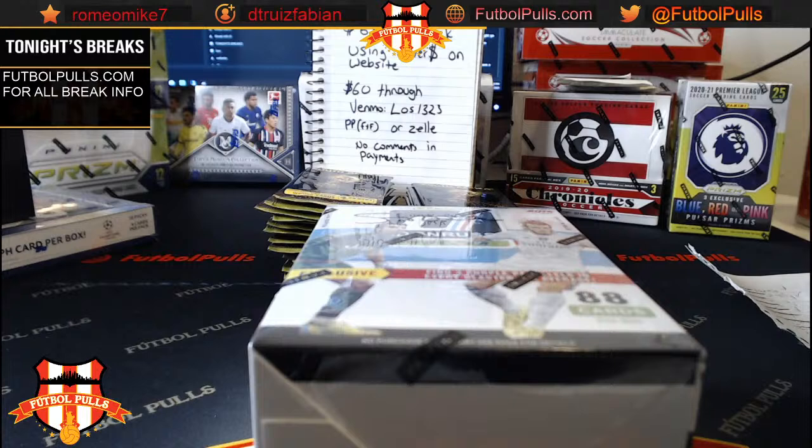Anybody on Topps Kick? I haven't been on Topps Kick yet, but I know a bunch of people have. Oscar, Impeccable releases next month, I believe, and we will have cases available. There will be cases of Impeccable ripped on Futbol pulls, Oscar, so do not worry.